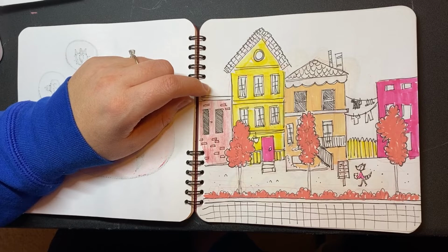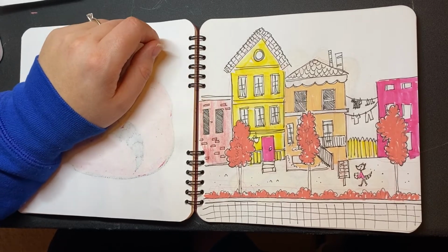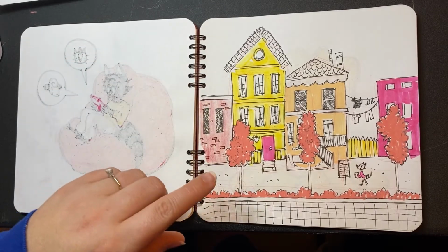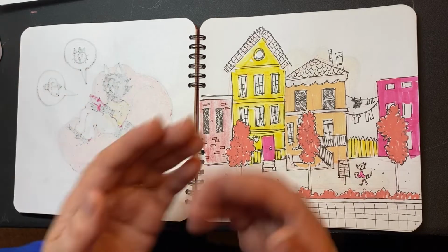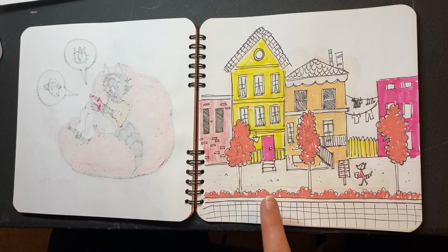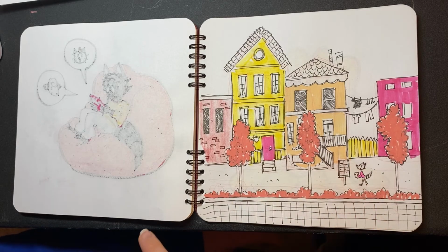Town. This is based off a thumbnail that I had on my iPad, which ended up turning into this month's print. But then I did a practice version of it, and I think these colors influenced what I ended up picking for the print. And I will put it up here. Ta-da! And I think subconsciously, because I didn't remember that these were the colors that I did on the practice, I ended up picking a bunch of oranges because I wanted it to be fall. So that's interesting. But for the sketchbook one, I wanted it to stay with the raccoon theme.